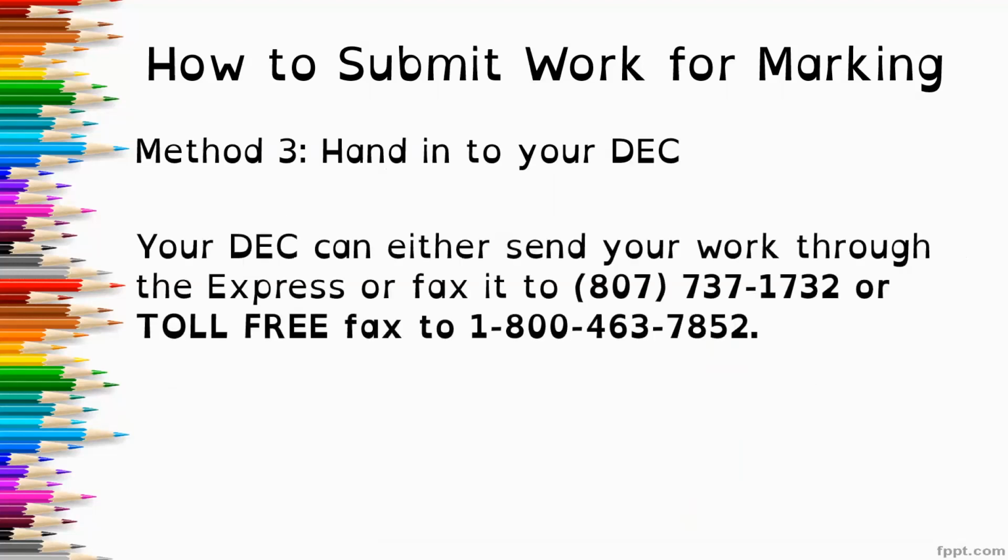And the third method is to hand your work in to your DEC. Your DEC can either send your work through the Express or fax it to 807-737-1732 or toll-free fax to 1-800-463-7852. Students are also welcome to fax in their work if you have access to a fax machine.